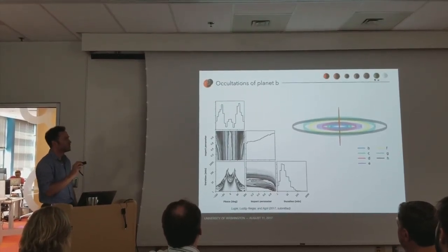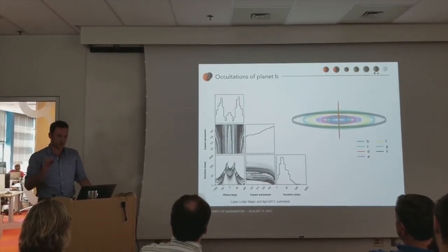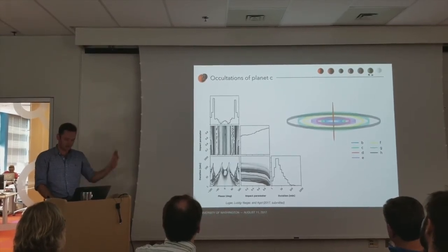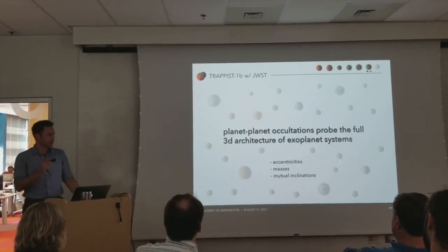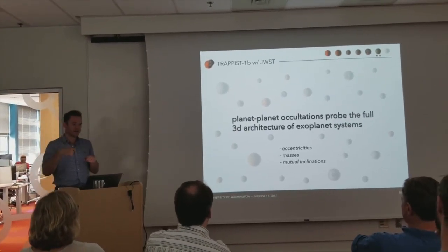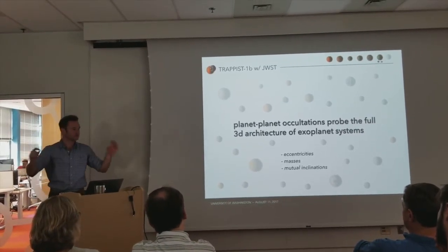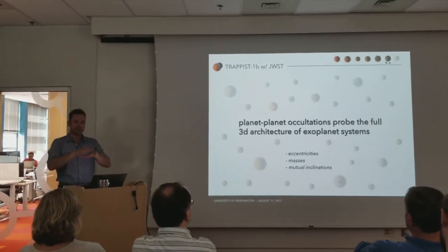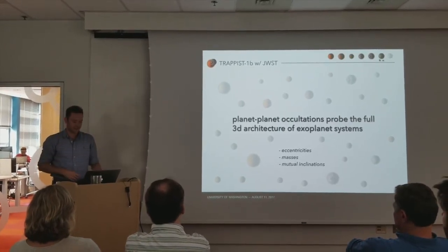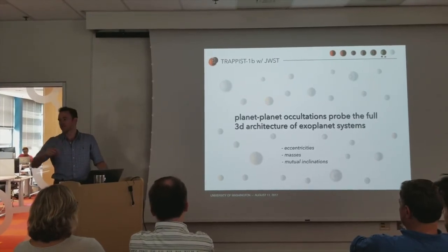You know where they peak in phase, so you know where you should be targeting these observations, even though you don't know precisely when. There are similar plots for planet C, but I won't go into this too much. The cool thing is that planet-planet occultations probe the full three-dimensional structure of exoplanet systems. Unlike secondary eclipse, which always happens at the same orbital phase, planet-planet occultations happen anywhere, depending on where the planets are. So suddenly you have a map of the eccentricities, the inclinations, the mutual inclinations. And this can even break the mass-eccentricity degeneracy, given planet masses.